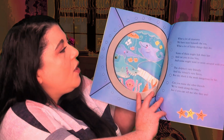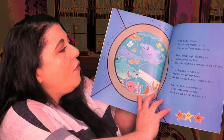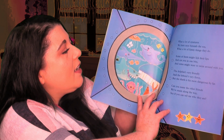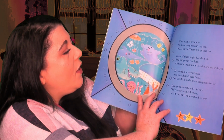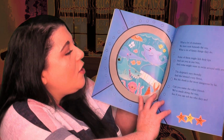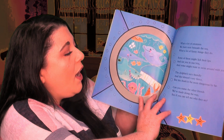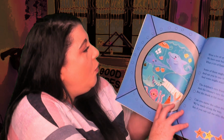Ooh, what a lot of creatures we have seen beneath the sea. What a lot of funny things they do. Some of them might lick their lips and eat you in one bite, and some might want to swim around with you. The dolphin's very friendly, and the lobster's very fierce, but the shark is the most dangerous by far. Can you name the other friends we've made along the way? See if you can tell me who they are. All right.